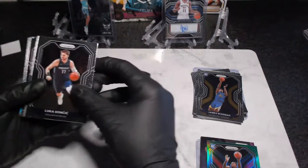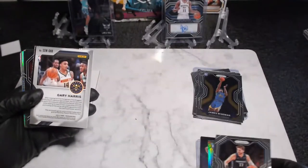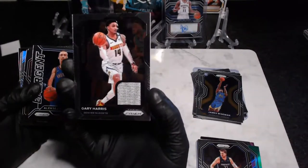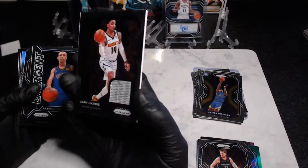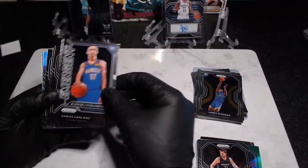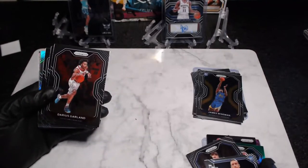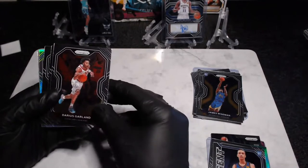All right, we got Mr. Luka Magic himself. Favorite player in the league. Love me some Luka. We got the Gary Harris. Pretty interesting color on that patch there. Not sure what that part would be from. We got the pogo stick, Mr. Aleksej Pokusevski. Be interesting to see what this guy does when he fills out and what kind of career he has. Boy, he is tall. He is lanky. He started to put up some good numbers for the Thunder at the end of the season.